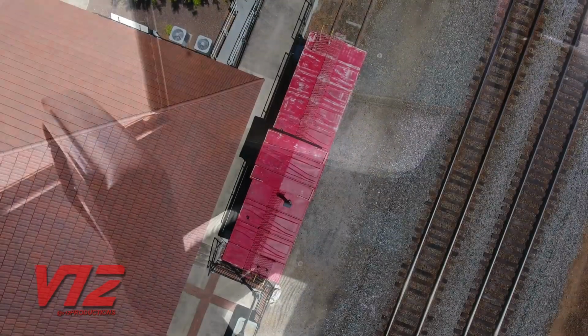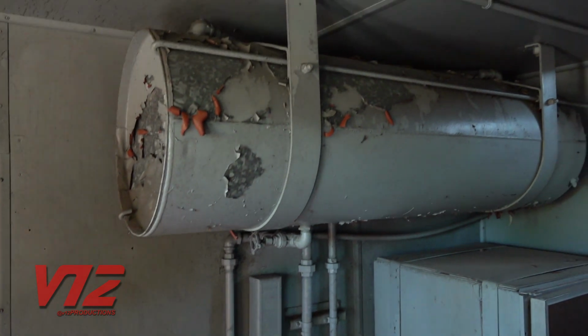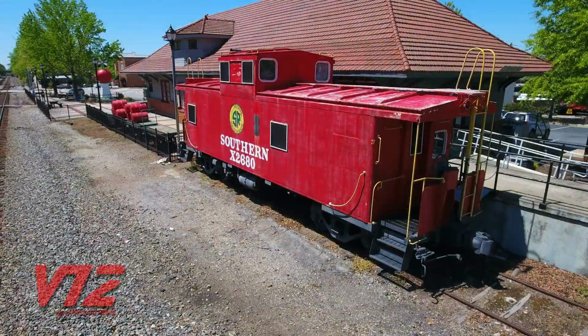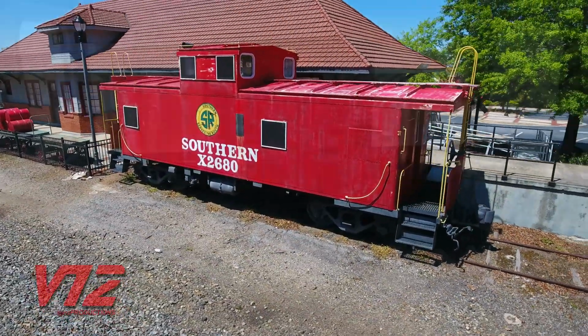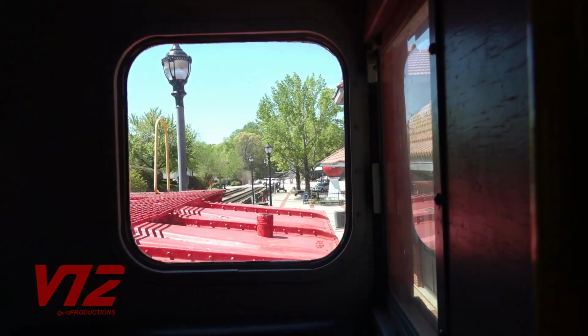Amenities included a bathroom, stove, beds, and a desk. This Caboose, which was used until the 1970s, had its own water supply and even electric lights and a refrigerator. Its electricity was supplied by a generator mounted to one of the car's axles. Just above their living space, crew members could easily climb into the car's cupola to get a good look at their train.